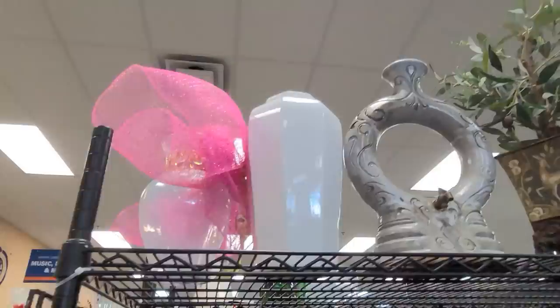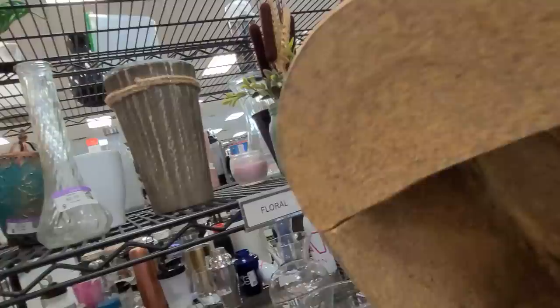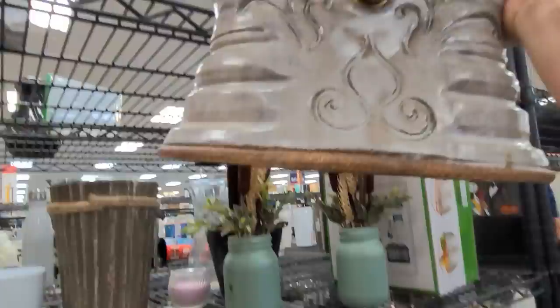Here we are in the vases, planters, and florals. Way up top here is a really interesting decanter. In fact, I don't think it is a decanter. As I look at it, it appears to be a project piece, beautifully designed. I don't think the tap is functional, just for decoration, but it's ever so heavy, so I'm going to leave it for somebody else.